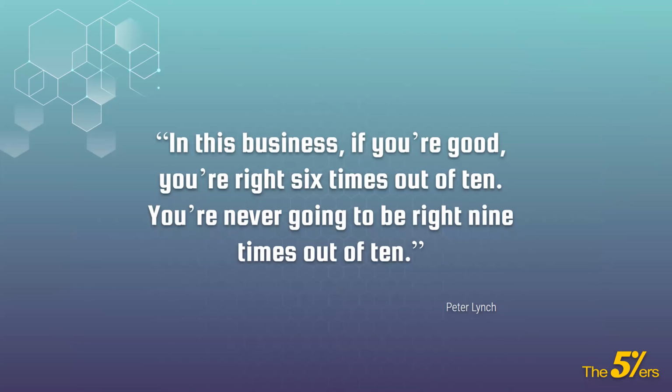It's more than enough to be 55% right, 60% right. It makes you a profitable and a consistent trader. So don't look for the holy grail. It doesn't exist.